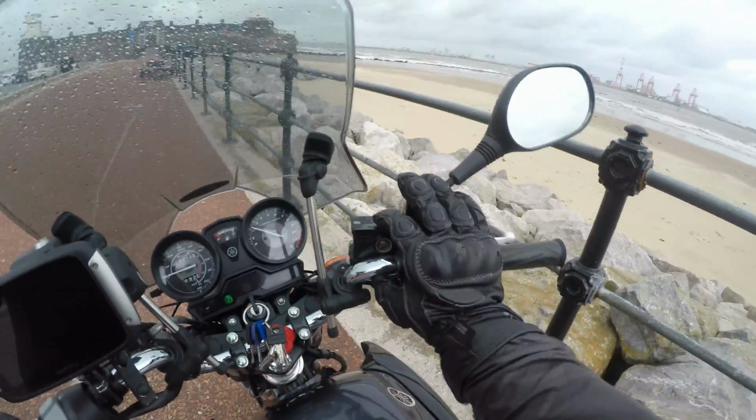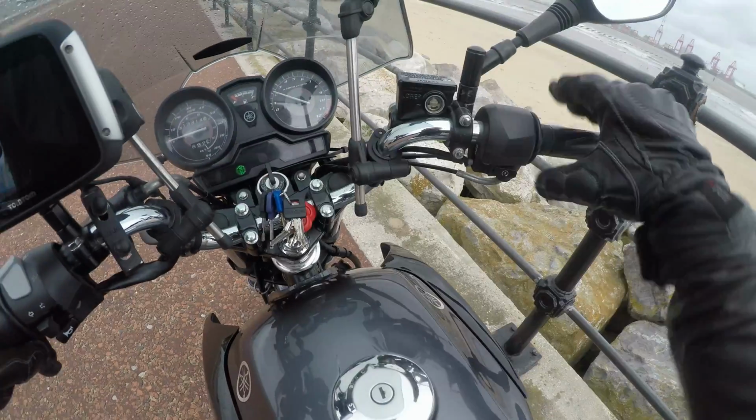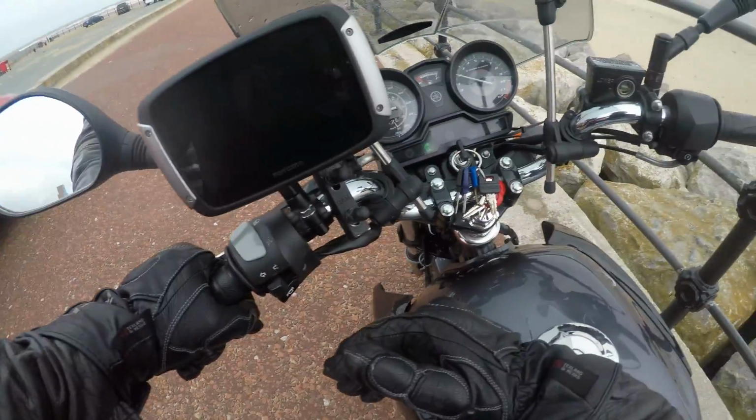You've got your DOT fluid for your brakes here. It's not actually that low, it's just on its side. I would stand it up for you, but it's actually very windy.